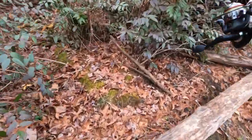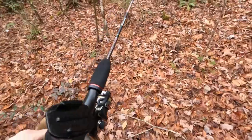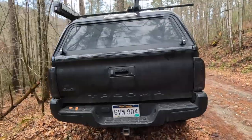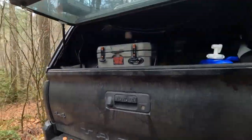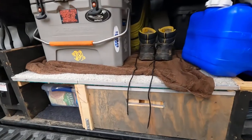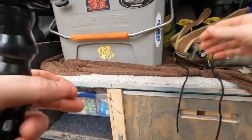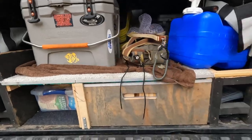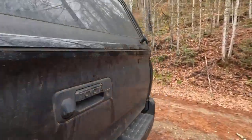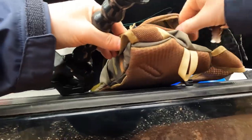Make sure you don't forget anything. All right, back to the truck. Real long hike. Oh, forgot something. Forgot something real important. The keys, please.